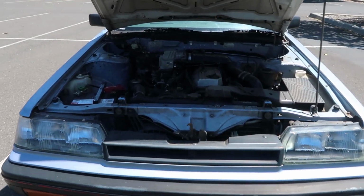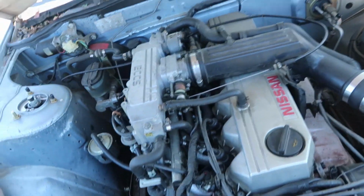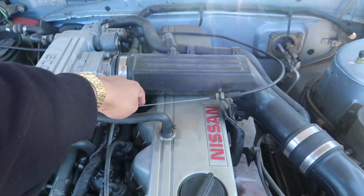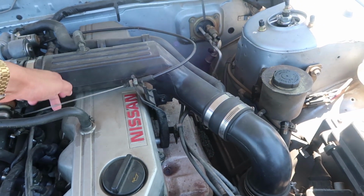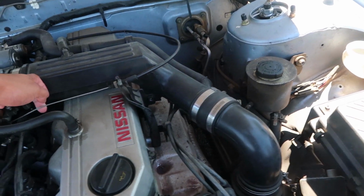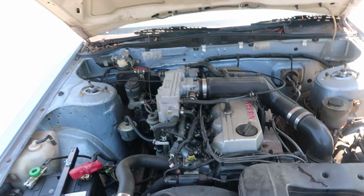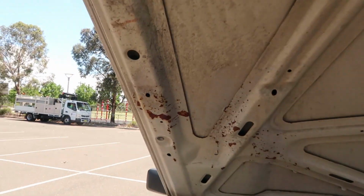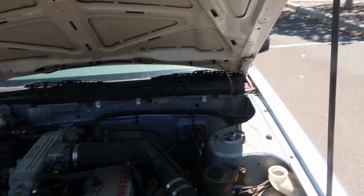And there you have it, mate. The mighty RB30, mate. Still going. Oh shit. Give us a rev, mate. Oh shit. Yeah, it's a bit shit. Got some rust in the bonnet and shit, but should be right. Yeah, there you have it. There's the new build. There's the 31.